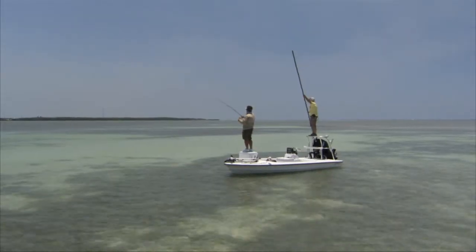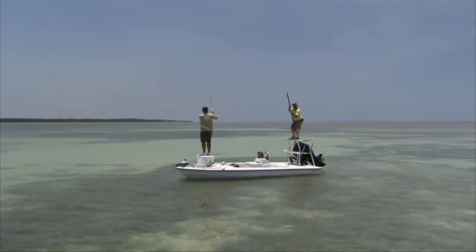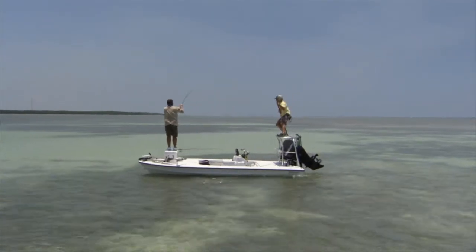He went right next to your crab. He's eating it. Got him, yes! There he is! That's a big fish, man! Yeah, man! That's a big fish. Look at him go on the white sand, look at him go!